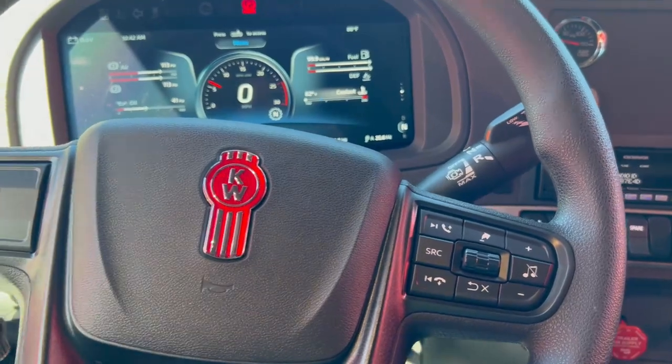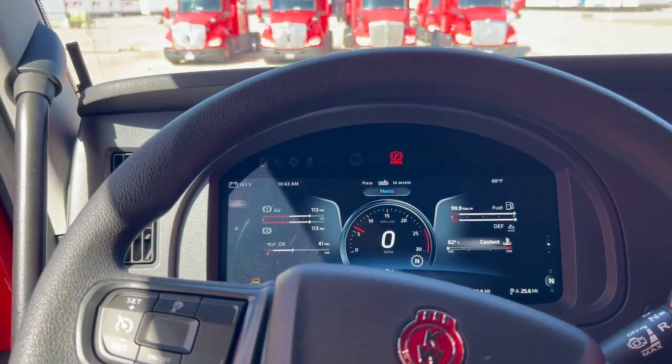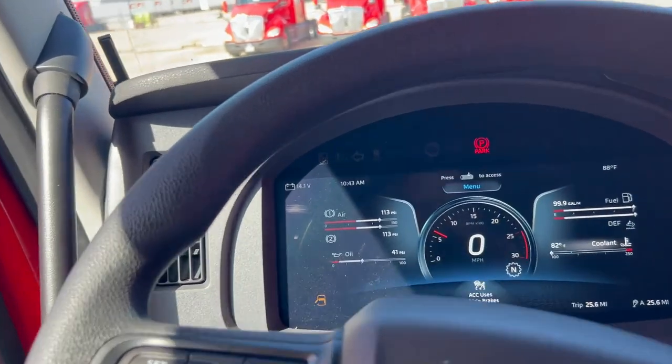Oh, this is even better, man. It tells you what the air pressure of your tires are. I wonder if it tells you.